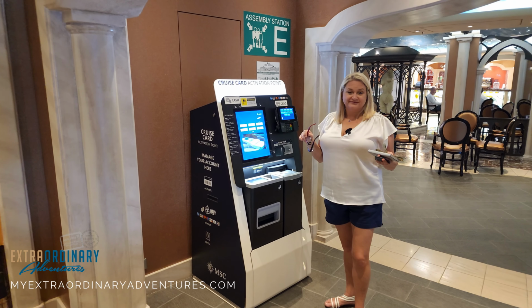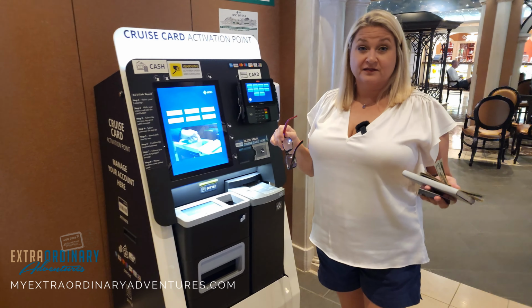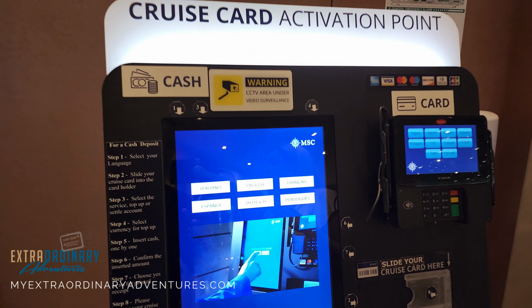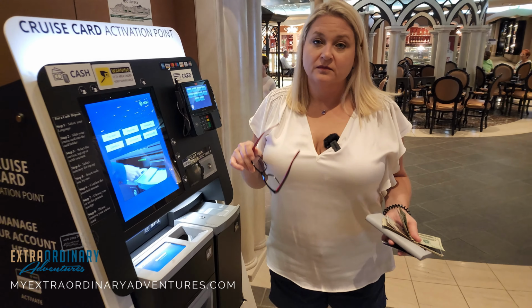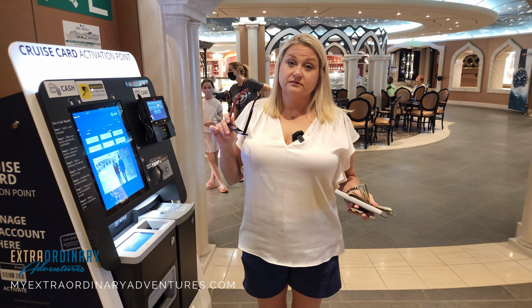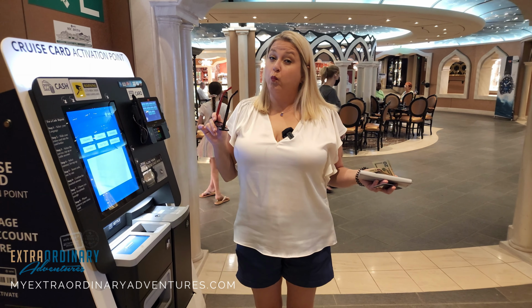All right, guys, we are here at the payment machine, which we showed you on the last one, but we're going to show you a little bit more in depth this time. Take it slow, nobody's around, so we can show you the cruise card activation point. When you are on MSC, you do not pay for things ahead of time, like gratuities. You can do some pre-cruise purchases, but you also can't put your credit card on file in advance, which is really odd. It is weird.